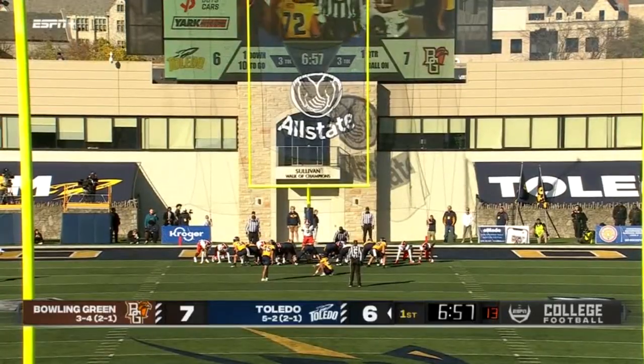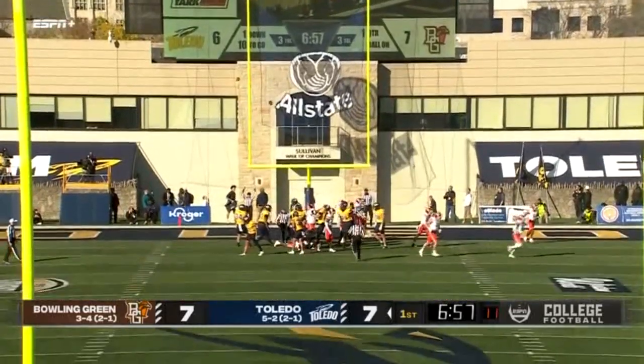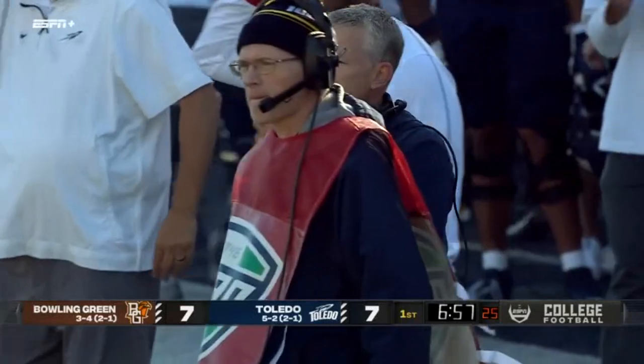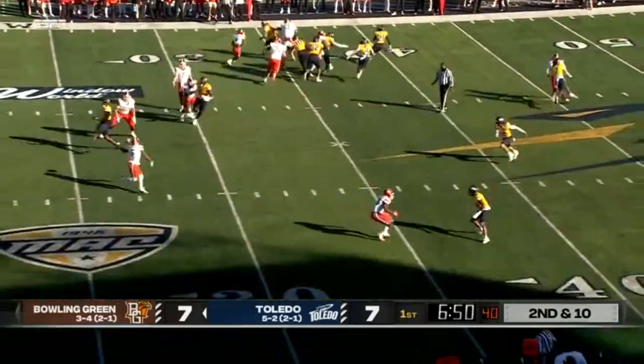What he does from a production standpoint for the Toledo Rockets football team. Dylan Cunahan has just handled the PAT. Gerard Cherry, Mike, and from Archbishop Alter. Excellent football program in Dayton, Ohio.